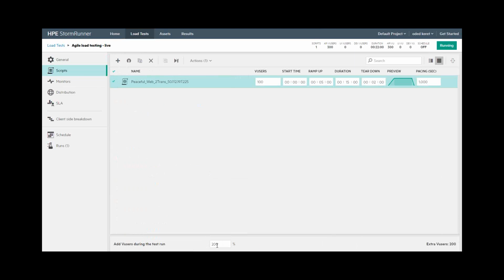That's good because we could foresee this during the confines of an execution run, saying let's place additional load on it on the fly. So that's great that it does it.